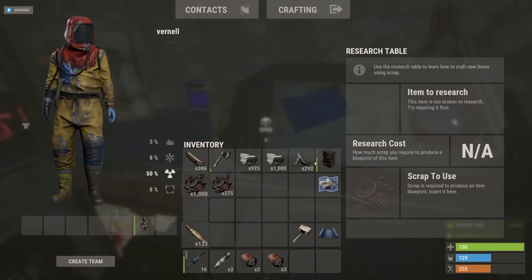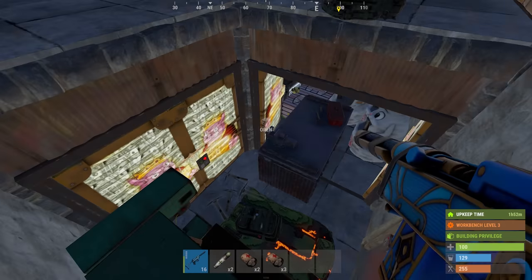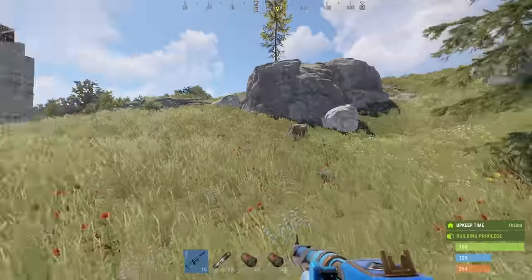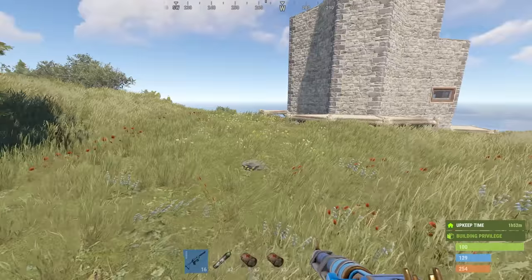Still got 1,300 scrap, but we need to research stuff back home. Let me go outside, check if anyone's camping, and then we're going to transfer the first load. Actually, that's a lie. We're not going to transfer the first load. We're going to make the bridge so we don't get stuck in the water. The first thing we'll do is upgrade the bridge a bit.